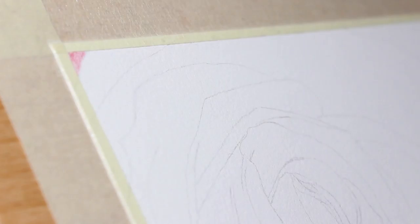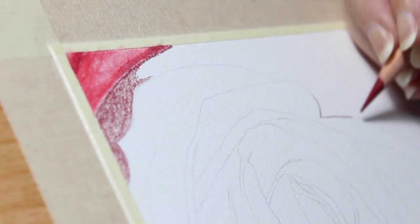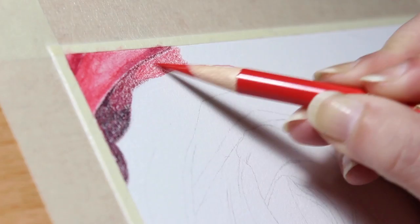Hey everybody! Welcome back, and this week's painting, picture, colouring in, I don't know, what do you call a coloured pencil piece? I don't know, it's all a bit weird. Either way, this week's piece, as the title suggests, is that of a red rose.